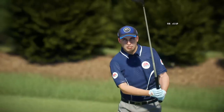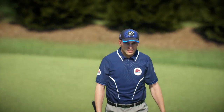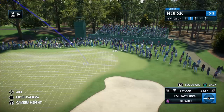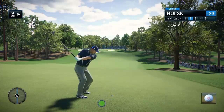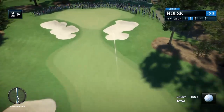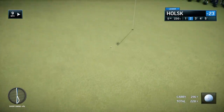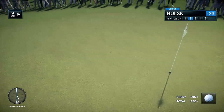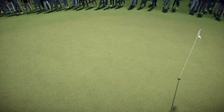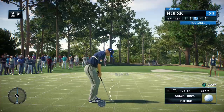Well, that was a beautiful drive, Frank. Really good position to take advantage. Sitting up beautifully in the fairway. Second shot. Frankie's knocking them down and picking them up. Oh, it's just taking pins out, one after the other. Not a gimme, but well within his range.